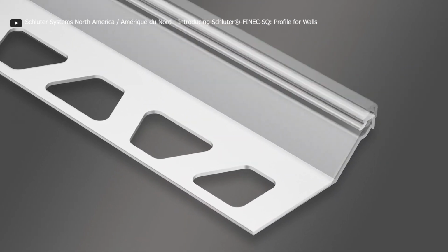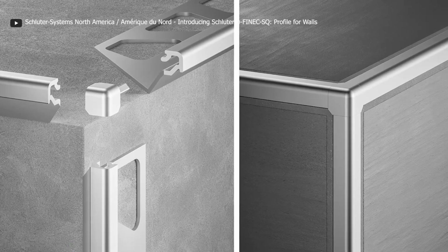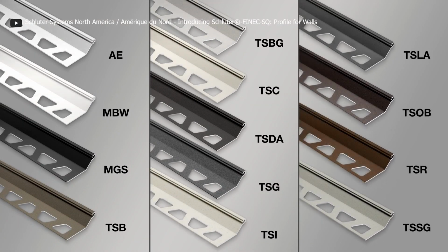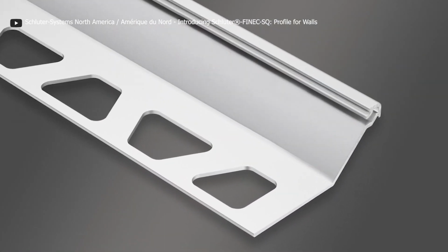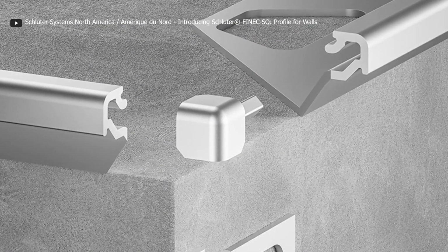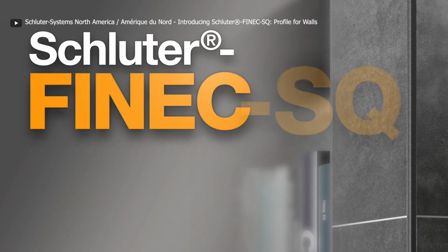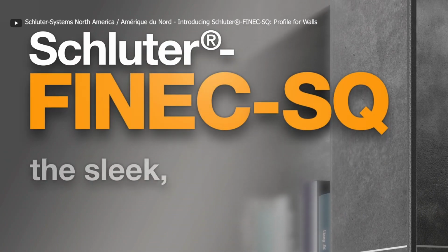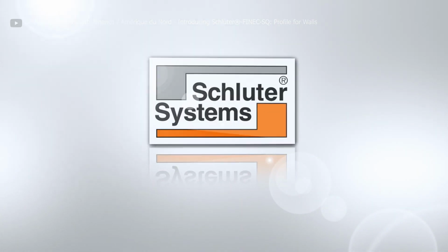The geometric structure eliminates the need for reinforcement plates, ensuring durability that outlasts traditional alternatives. Customization is available with groove or wood grain patterns, allowing for a unique design language for tiling projects. FINEC SQ is resistant to mold and fungi, ensuring a lasting beauty that's easy to maintain. It's not just a profile, it's an architectural canvas that elevates spaces with a blend of style and substance.